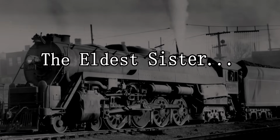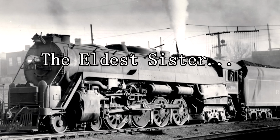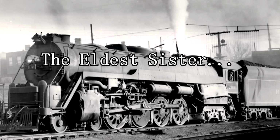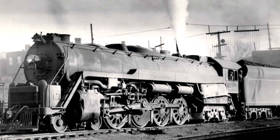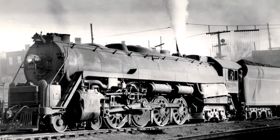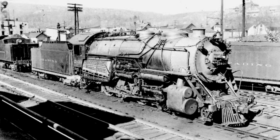Reading number 2100 is the prototype of the T1 class of 484 Northern type steam locomotives, constructed in September of 1945 for use by the Reading Company. 2100 was originally numbered 2045, and in her original form was constructed in 1923 by Baldwin Locomotive Works as an I-10SA Class 280 Consolidation type locomotive.